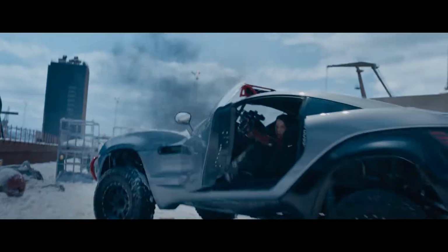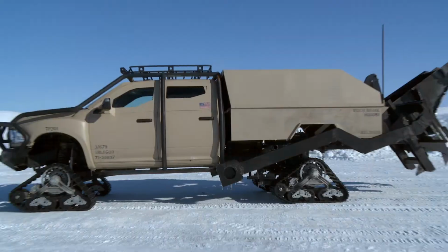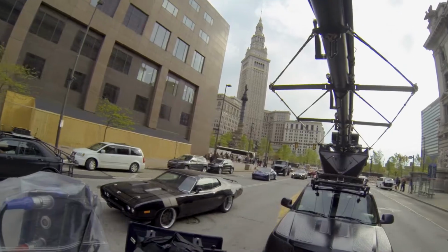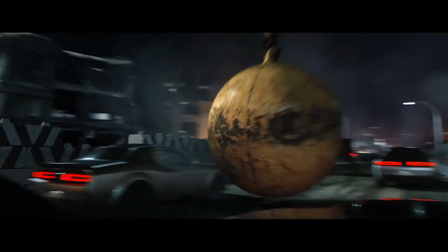We have some of the newest, fastest, most technologically advanced vehicles on planet Earth. We had cars coming from California, New York, Florida. Dennis went out to the best car owners in the country, and everybody loves to show off their cars, especially collectors.